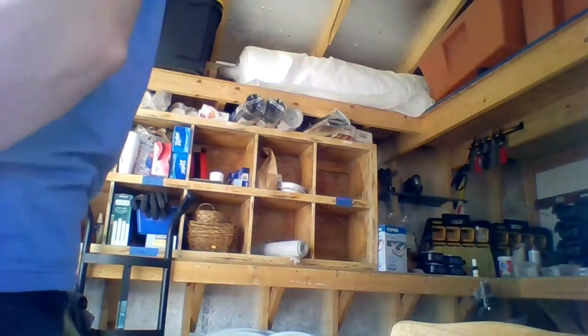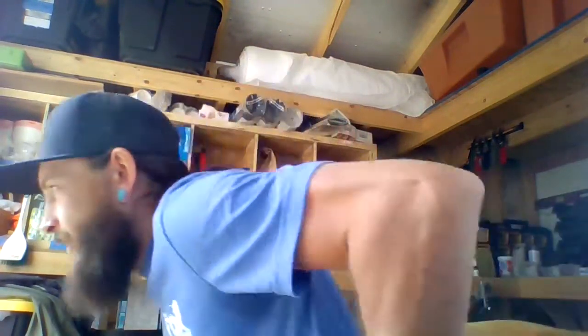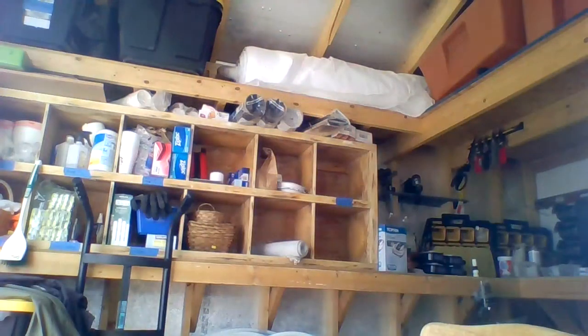Holy smokes, where's my bulb planter? Oh no, it's on the back of the shed. So I'll show you. Let me grab it right now. Real quick, sorry.